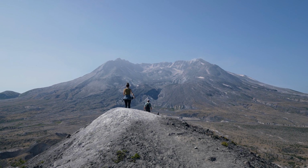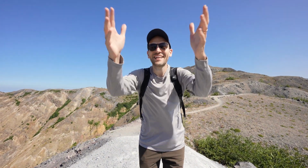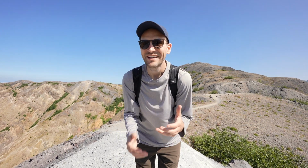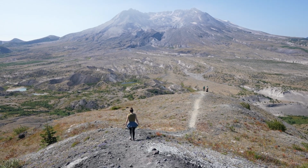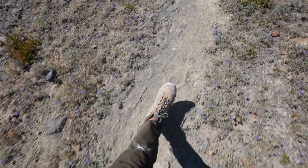Oh my gosh, this is incredible. You're on this ridge of volcanic ash staring right down the face of the crater of Mount St Helens. It's beautiful. Every time I turn around, a different corner, it's just like, wow. And you want to stop and just take it in. With all this volcanic ash, you got to watch it when you're going down. It's so slippery. Definitely make sure you bring your good hiking boots, that's for sure.